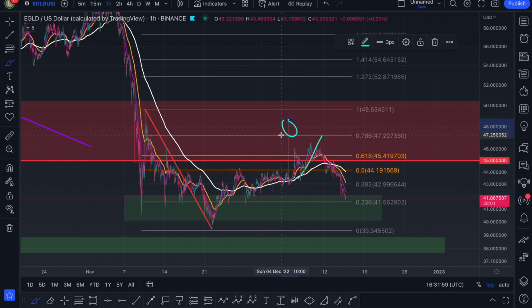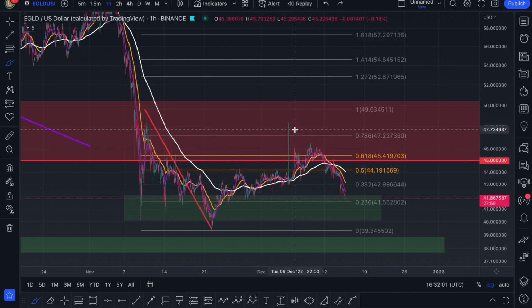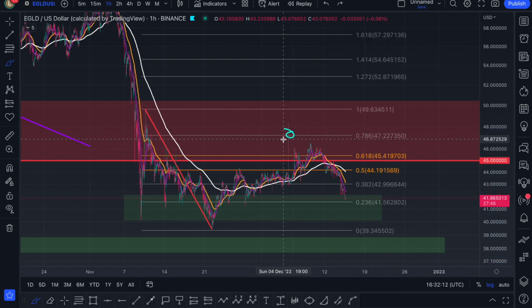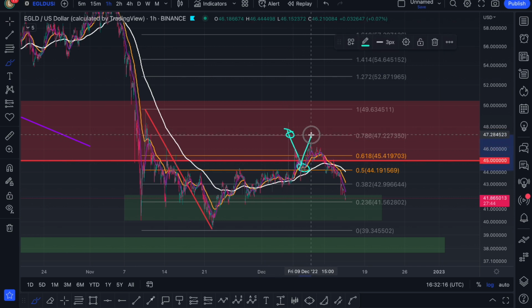What's interesting, and what I say in my Bitcoin updates and my other updates, is when you hit the 786, great, amazing first step. You did push through the golden pocket, which is something that you should not really be doing if you want to continue lower. You should not be getting up here. However, that's just the first step. Now flip this golden pocket into support and break the 786 again. Retest that wick. That's interesting.